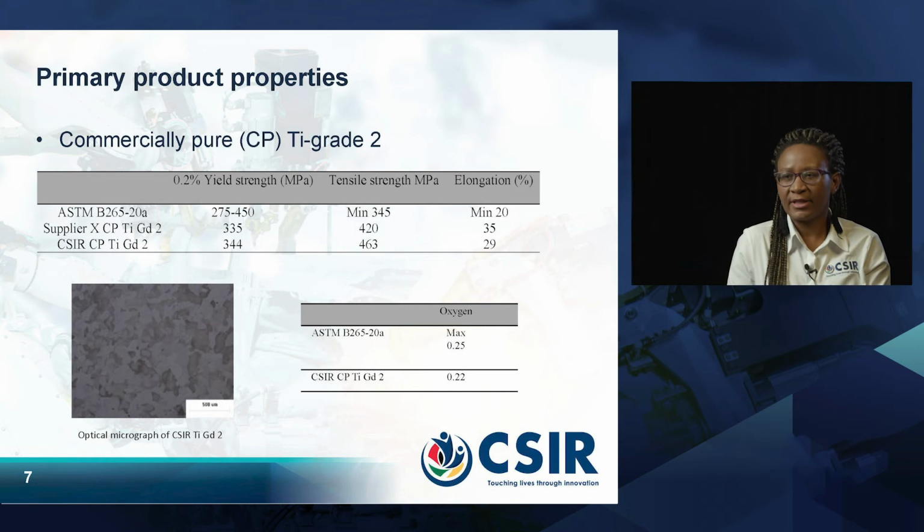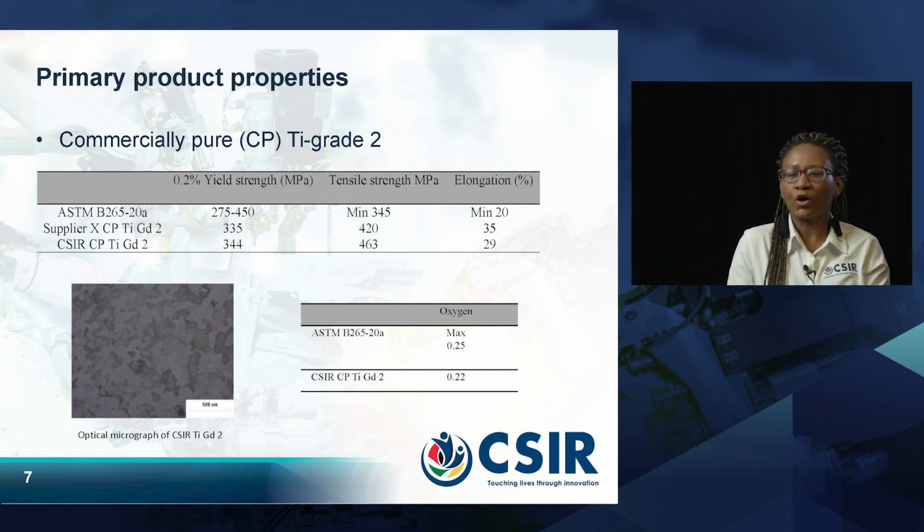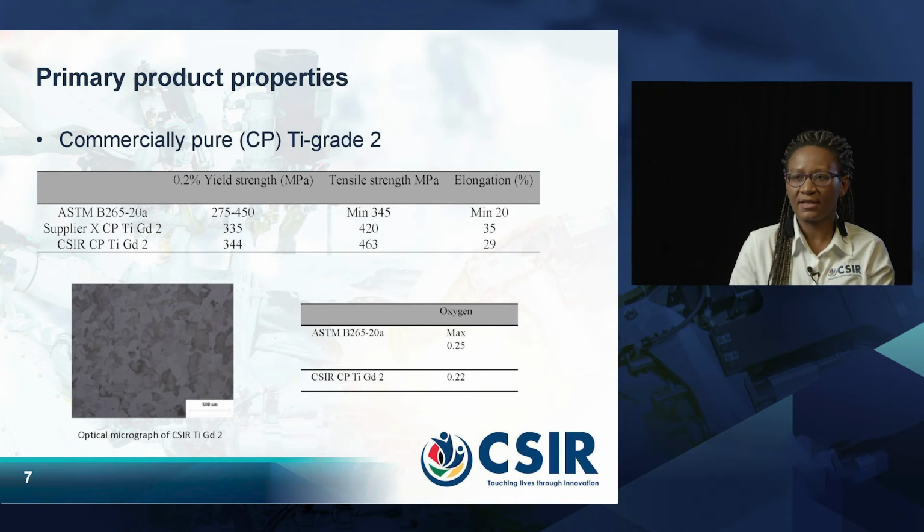In terms of the products that come out from this process, you can make several grades of titanium. Titanium has titanium grade 1, grade 2, grade 3, grade 4, and grade 5. And to date, we have been able to demonstrate this process for titanium grade 2, grade 3, and grade 4 in a lab scale. And in order to check that our titanium is within acceptable specifications on a global or international scale, we check them against global standards, for instance, the ASTM standard.